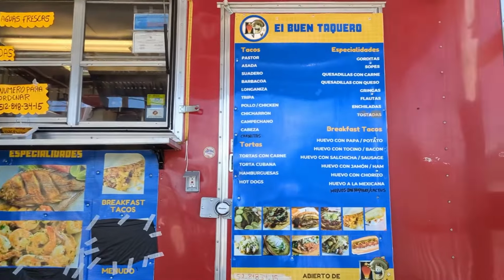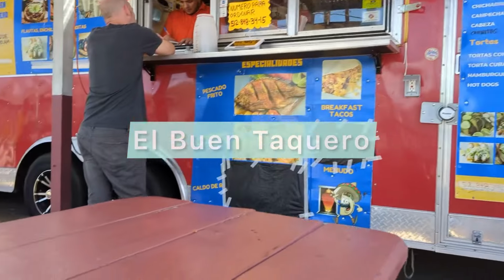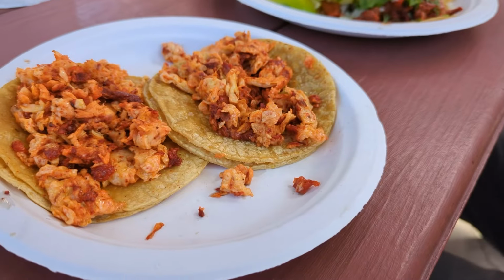Stay tuned to see the recent revamp of our utility room and scenes from our life in Austin, including lots of food porn like this.